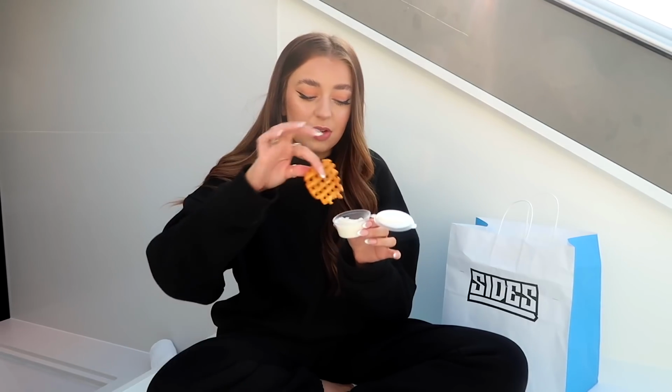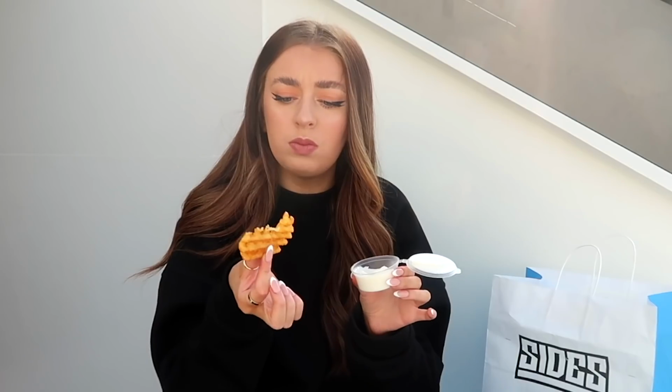And then let's get one of these big fries. These have got chicken salt on as well, they're really good. I like that there's literally no fault in this food, it's just like good fast food.